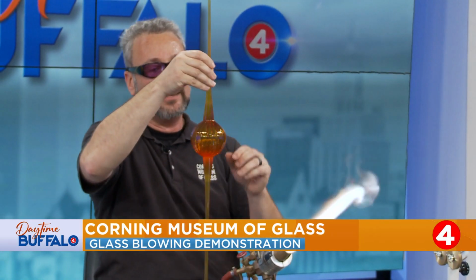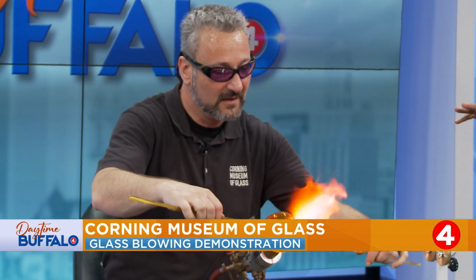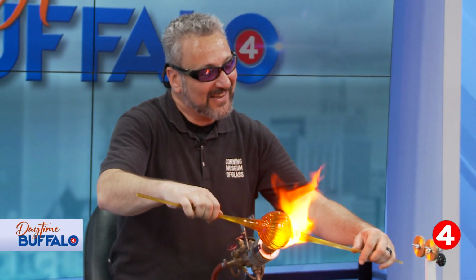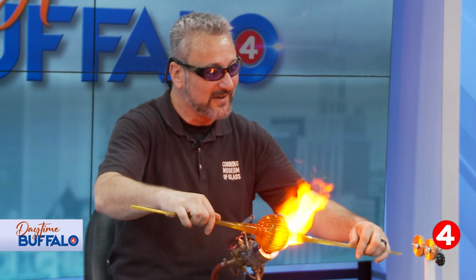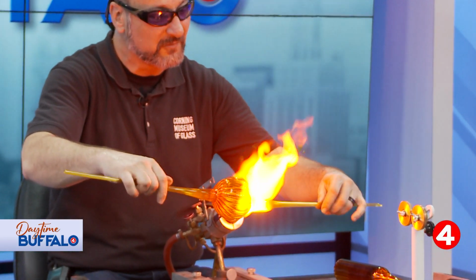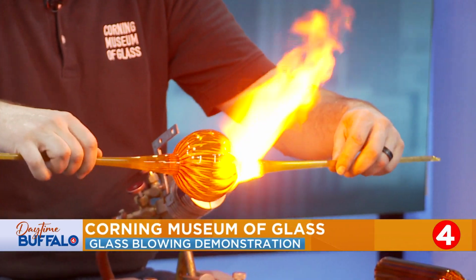It's a great experience really for all ages. Wow. Now, how hot is it? How hot do you need it to be able to melt glass like this? Well, this is hotter than what you would need to use for a furnace. This flame here is running on propane and oxygen. It's a little over 4,000 Fahrenheit right now.